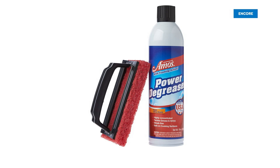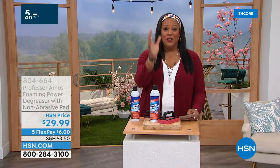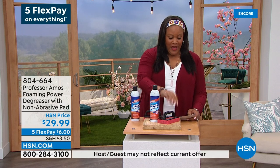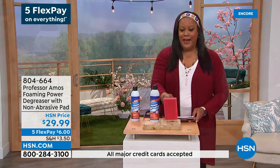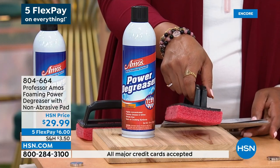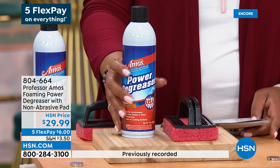This degreaser is wonderful on cookware, bakeware, your stove, your grill, especially your grill, because we're in summertime and we're grilling like crazy. So we're going to give you the degreaser, and we're going to give you the scrub pad, and it has a nice little handle with it for $29.99. This is new, and it's exclusive, and it's only $10 to get home.